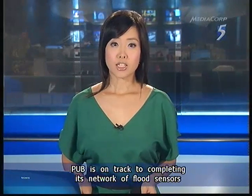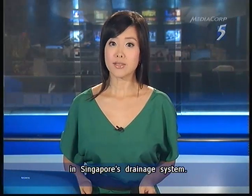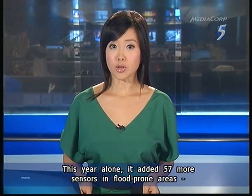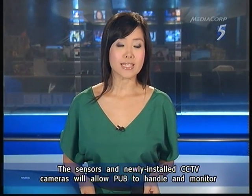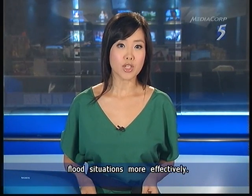PUB is on track to completing its network of flood sensors in Singapore's drainage system. This year alone, it added 57 more sensors in flood-prone areas, bringing the total number to 150. The sensors and the newly installed CCTV cameras will allow PUB to handle and monitor flood situations more effectively.